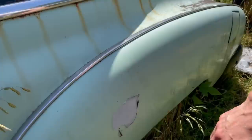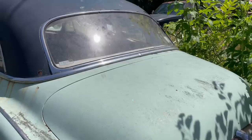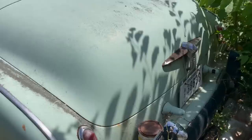The paint, some of it's just coming right off. This wheel has a little bit of air in it, so that will pump up. No idea what's in the trunk. This plate does not have a year. Oh, it does have a year on it, 2001, so about 22 years. It's been here.